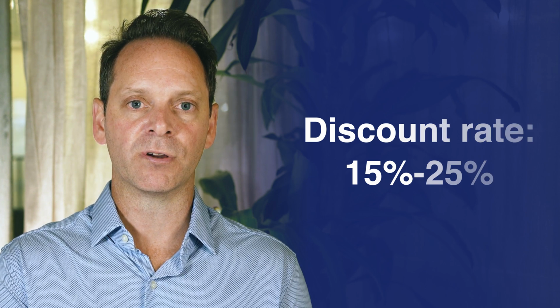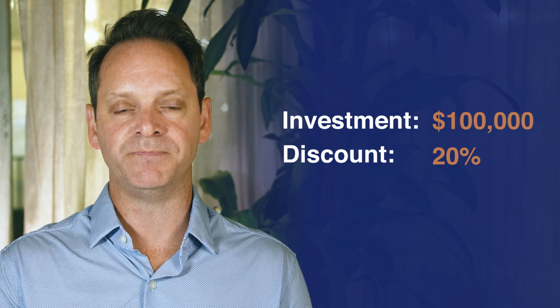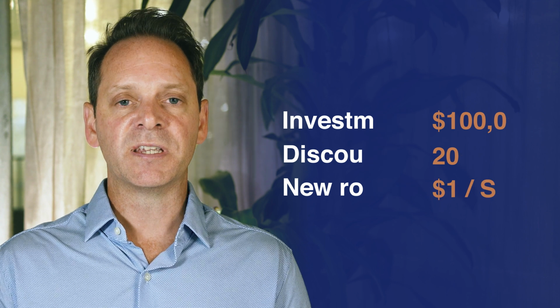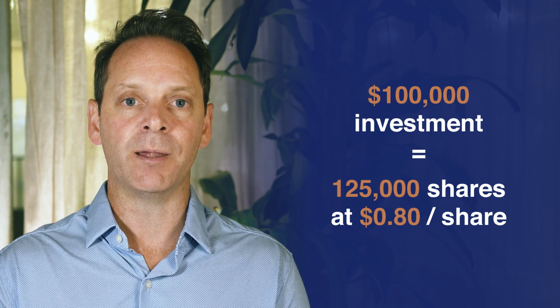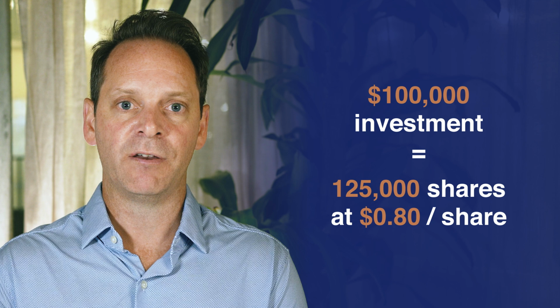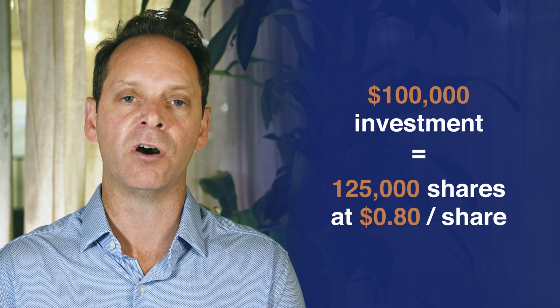Let's assume a SAFE holder has put in $100,000 to your company and they've done so at a 20% discount. Let's also assume that the new round that you're raising is at $1 per share. So the SAFE holder will pay 80 cents per share instead of the $1 per share. And that means they get more bang for their buck. They get 125,000 shares for their $100,000 investment because they have that 20% discount on their SAFE.